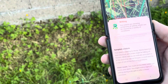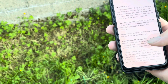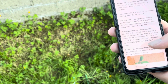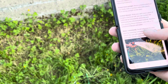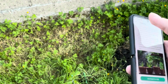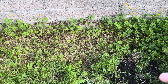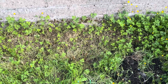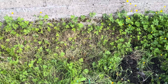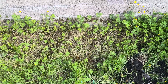Your plants are showing symptoms of wilting which can be caused by a variety of conditions. Water issue, frost exposure, too much sunlight, disease pressure, root rot. No, I want to identify what it is, not what's wrong with it. Let's go back. Identify. I jumped the gun there. Right, snap tips. Got it. I'll just snap a picture of it. There we are.